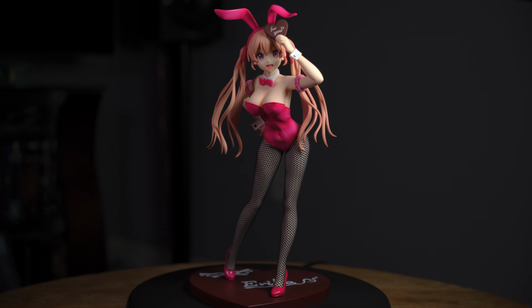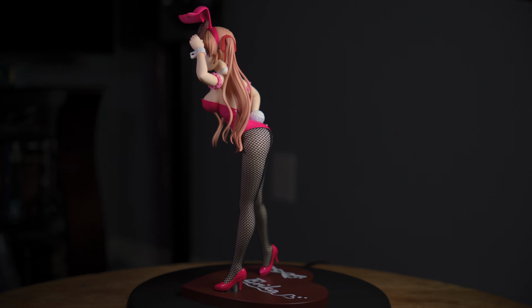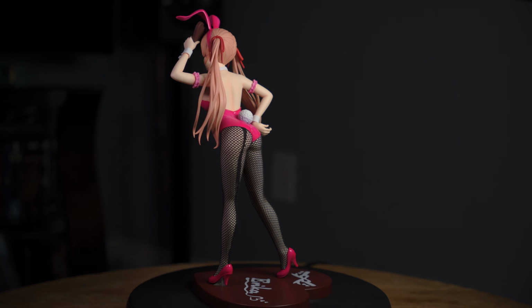Now moving on to some scaled figures. So the first one is going to be one that I got in the March shipment. It's going to be Erika Amano from A Couple of Cuckoos. This is just a 1/7 scale bunny figure by Kotobukiya.